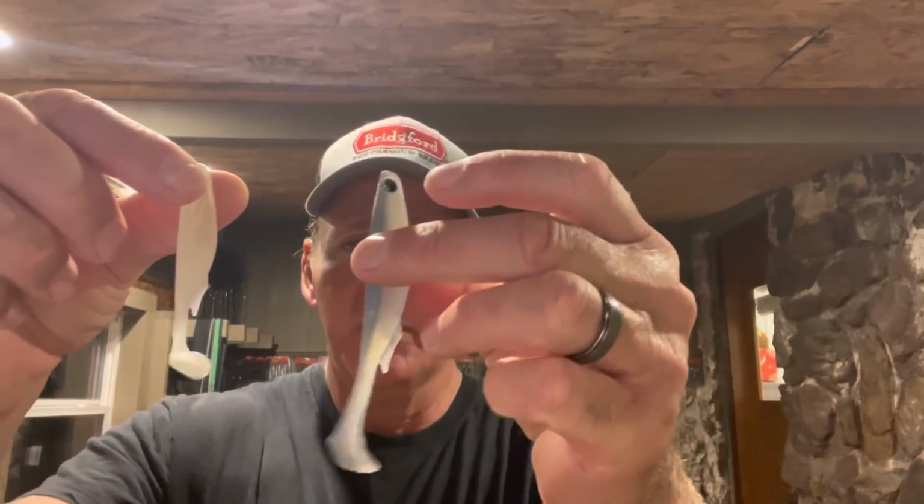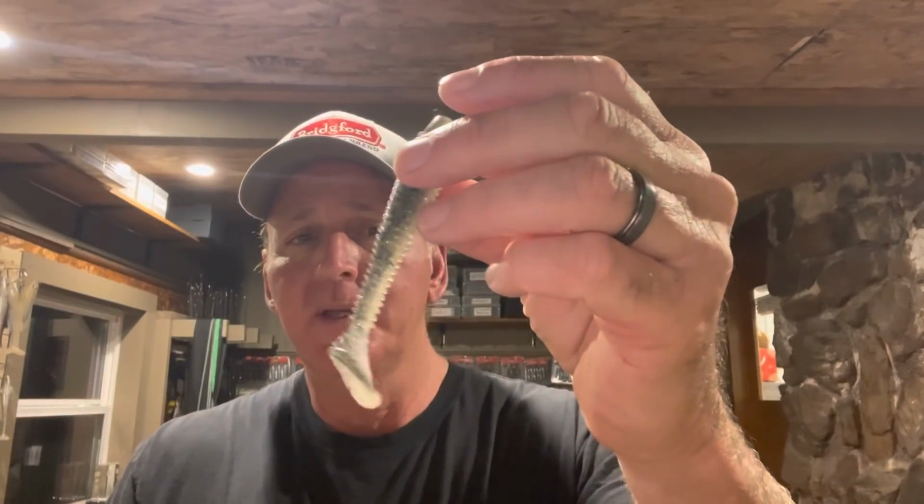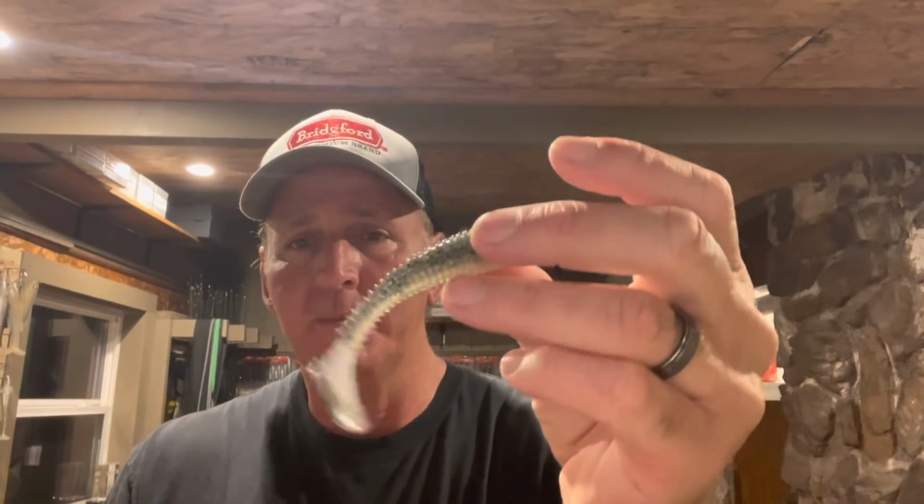And there are some keys to catching fish on them based upon the size of swim baits you use. So what I'm going to do today is talk about three of them, my three favorites. The first one is the 3-inch Megabass Spark Shad, the 4-inch Megabass Spark Shad, and the Zoom Z-Swim, a swim bait, 3.5-inch. Each one of these has a little bit different application, and I'm going to go over each one of them to let you know how I decide.